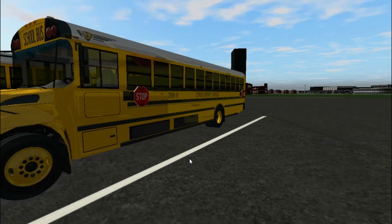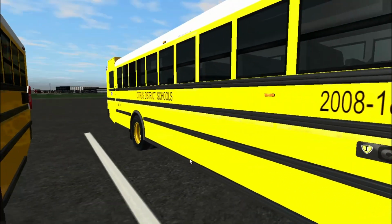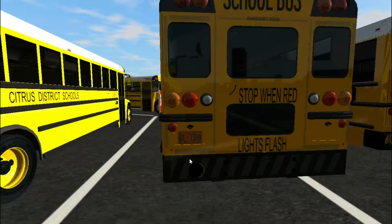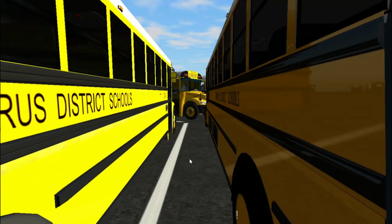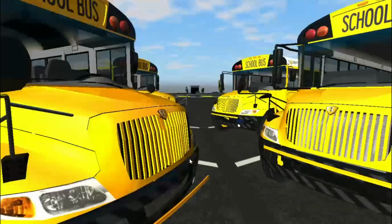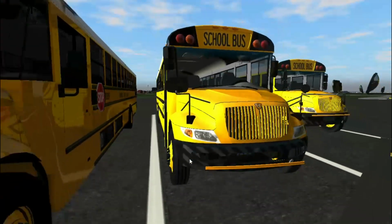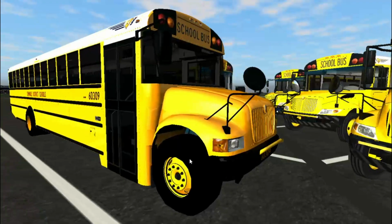But here is another 2008 CE. Now this one is the same bus, but it's the handy. I decided to have a duplicate one as well on this lot. But the next bus here is a, I think this is a 07. No, this is a 2014 CE, so this has a Max Force DT. So IC discontinued the Max Force engines after 2014. After that, they ran Cummins.